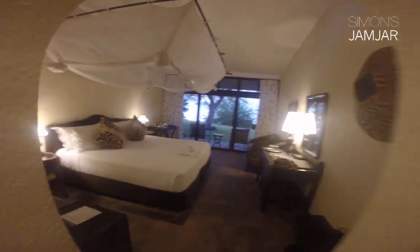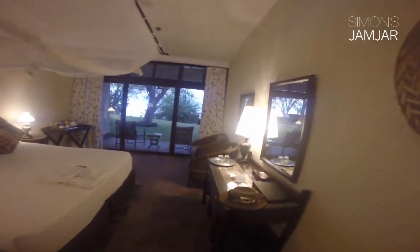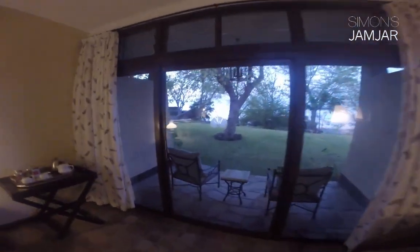Bathroom and still a nice sized double bed, of which I'm going to sleep very well on later on. A decent view out. It's classed as a garden room.